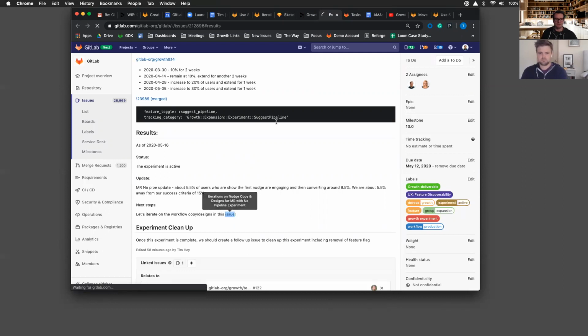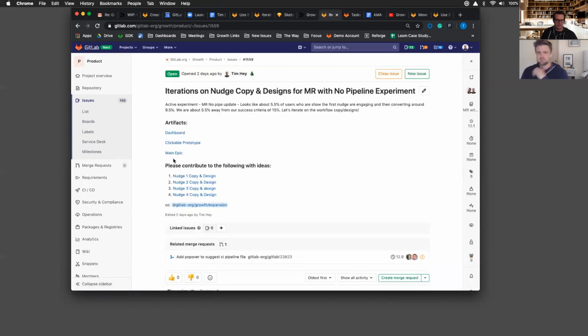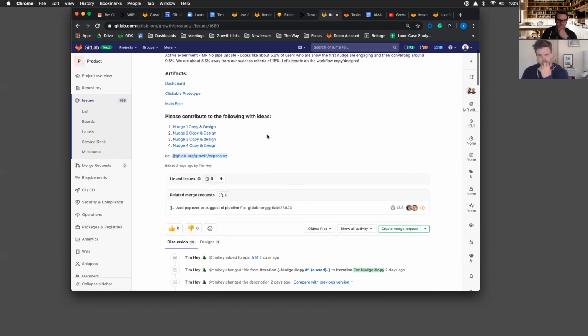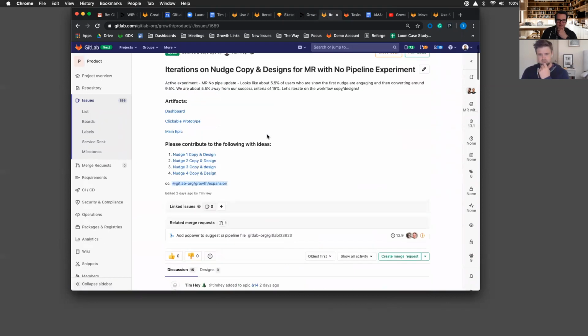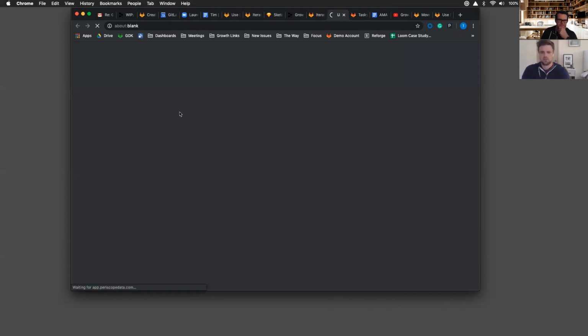So I've got that set up right here. And what I wanted to do was get some feedback from you at a high level. We've got the dashboard, we've got a clickable prototype, and then I've laid out this issue too, to gather feedback around how this workflow is going. Do you want to dive into the dashboard first? Sure.